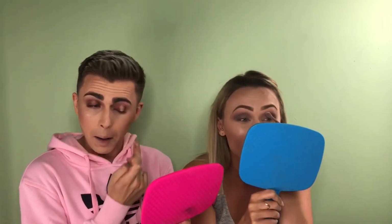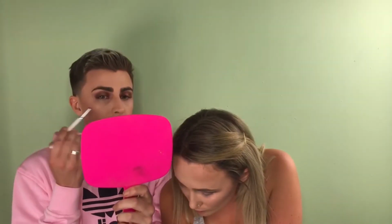Bam! Bam again! And just to smoke out the bottom of my eyes, I'm using the middle one again. And I'm going to use the middle one now just to darken the outer V. So now I'm just going to use a smudge brush and I'm going to mix the two crease colours I did on the underneath of my eye.